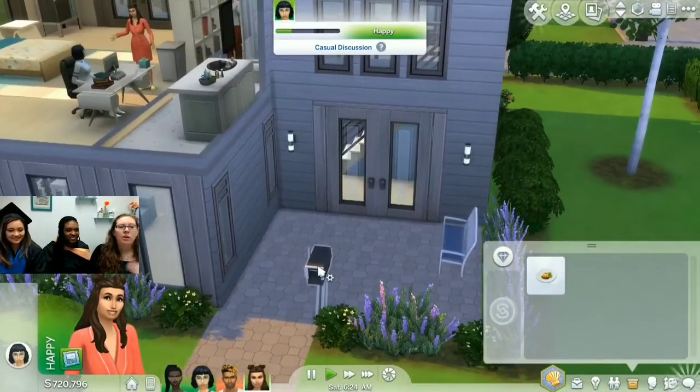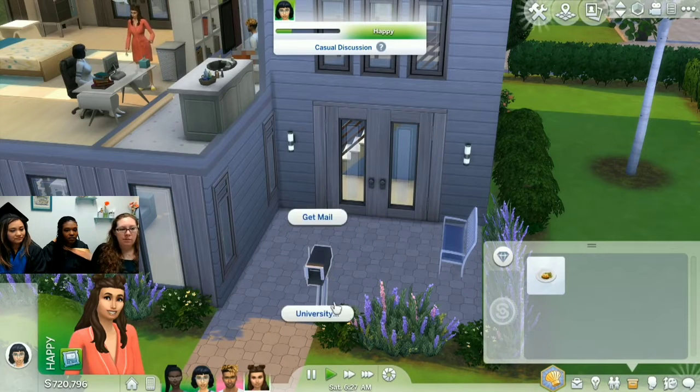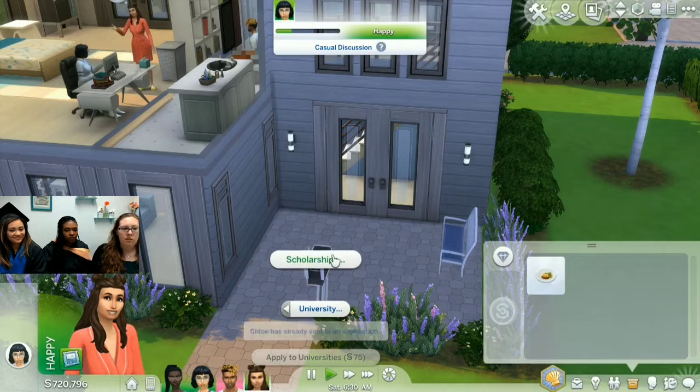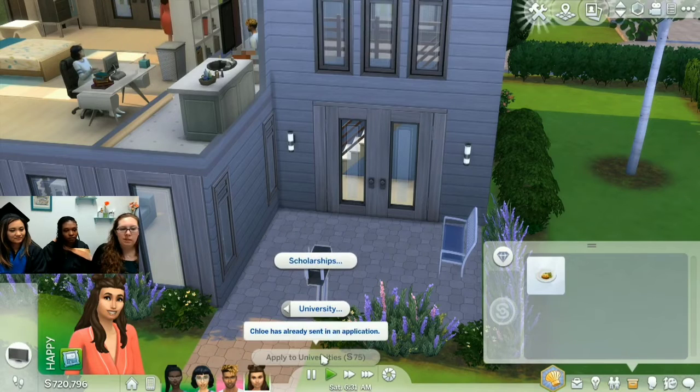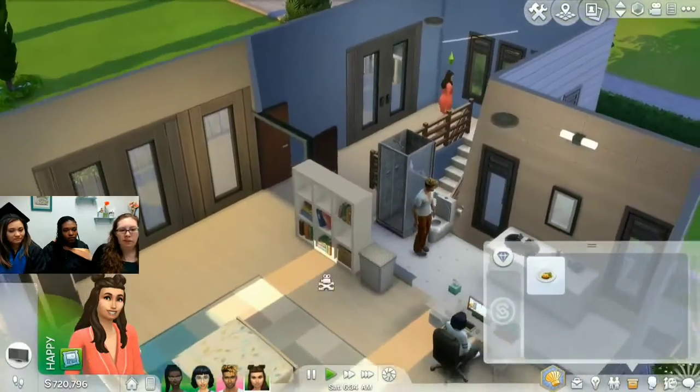Okay, so when you want to go to school, you can use the computer, or you can use the mailbox, and there's this cool new button for university. You can apply, you can check out scholarships. This sim is already applied, and so what we're gonna do is check on our application.